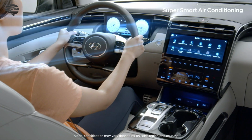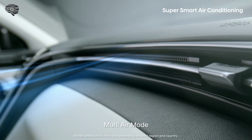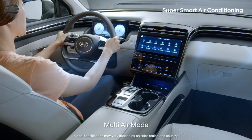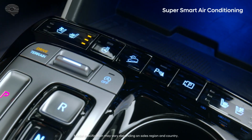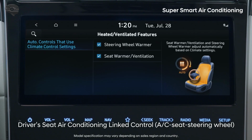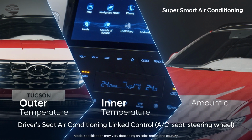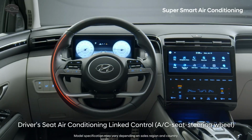If you don't like dry airflow hitting your skin directly, press the multi-air mode button. Mild winds will spread through the hidden air vents and maintain a pleasant temperature. It's a hassle to turn on the AC, heating, cooling seats, and steering wheel's heat, isn't it? When you start up the all-new Tucson, the car references your desired temperature, outside-inside temperature, and solar radiation quantity, and turns on features considered necessary.